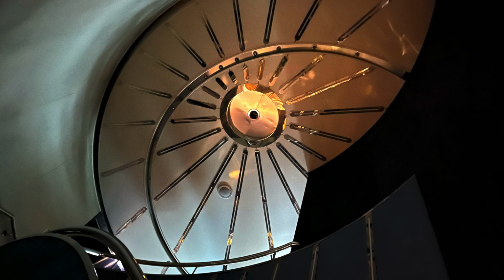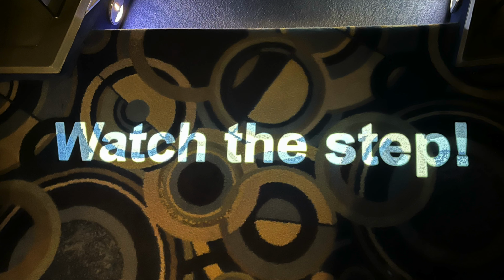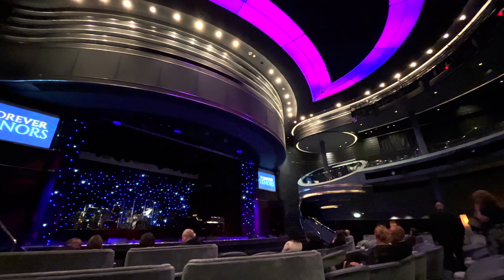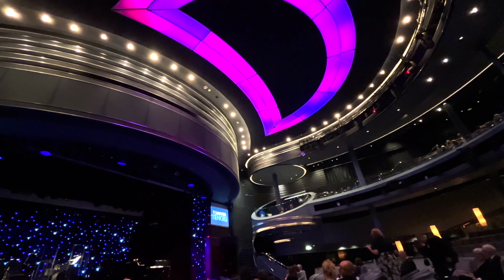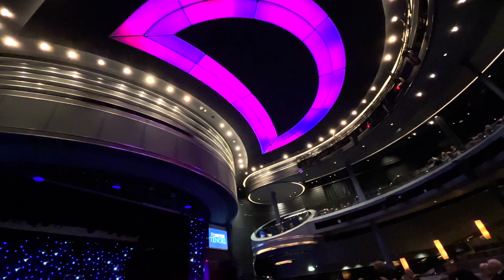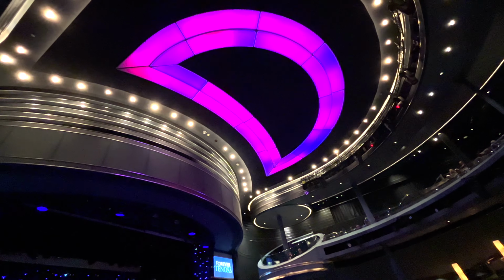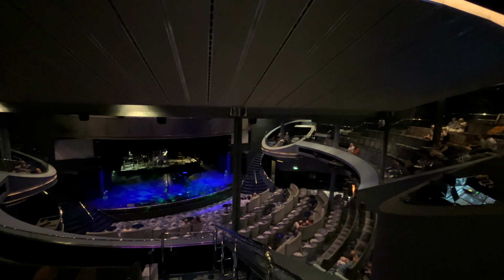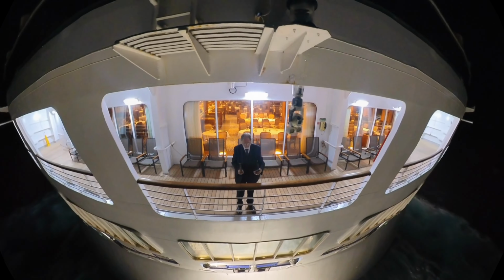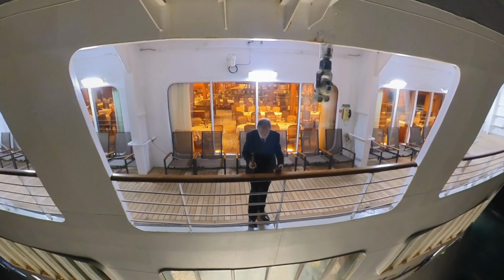Lighting in the entrance to the theatre. And the theatre itself. We give a mixed review to the shows we attended. Some were excellent, others lower down on the entertainment ladder. Can't win them all, can you? The theatre is at the bow. The stern. Well, at the stern.